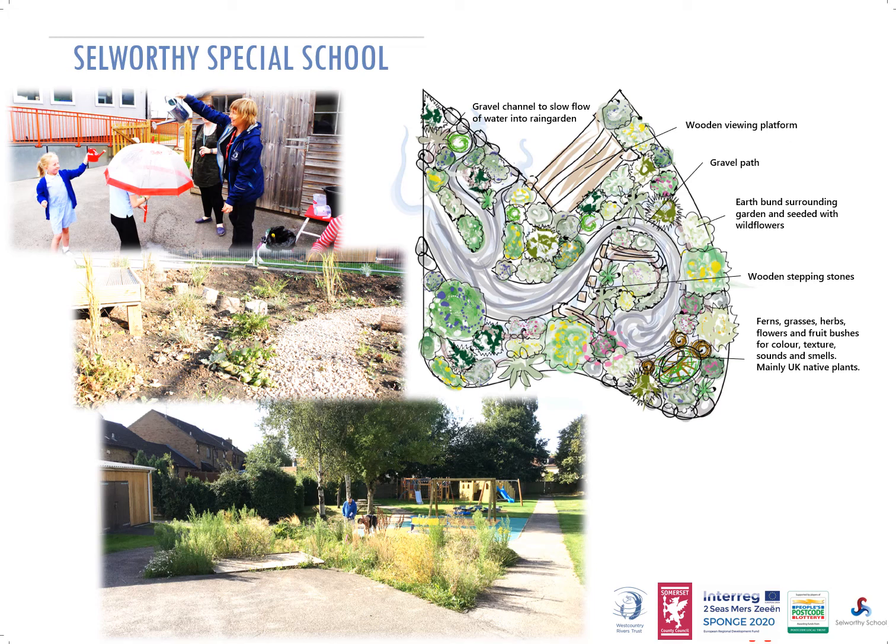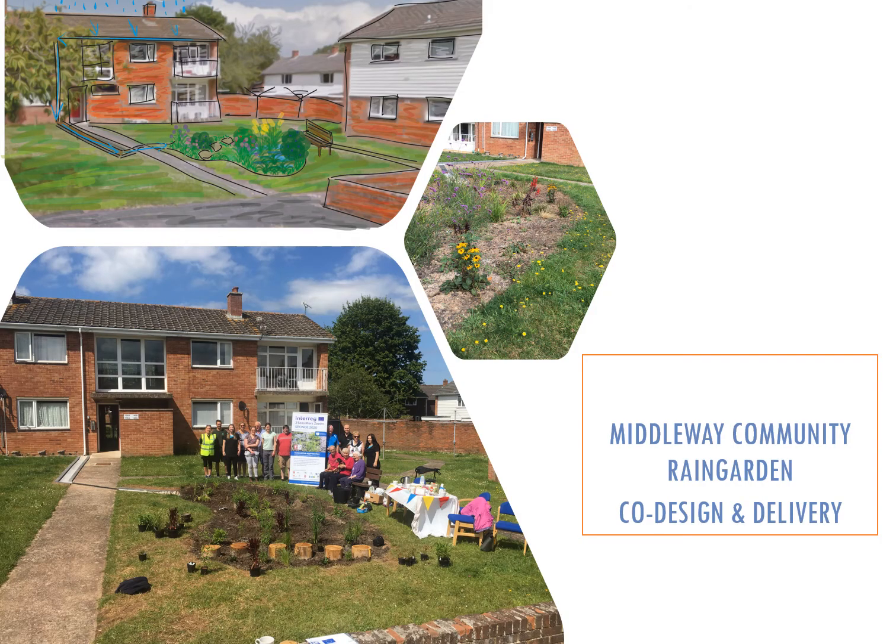At Middleway, the Trust held several meetings with Middleway residents. These engagement events helped with site selection and the rain garden design itself. Following the residents' request, the garden was planted with a variety of plant species that attracted wildlife and created an attractive garden. Bench and stepping stones were added to allow them to interact and enjoy the garden.